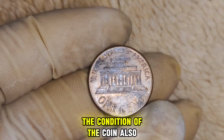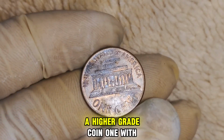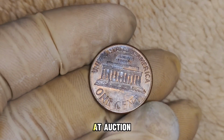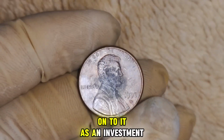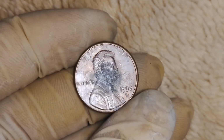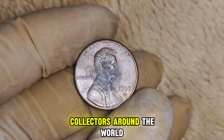The condition of the coin also plays a big role in its value. A higher grade coin, one with little wear, can fetch a much higher price at auction. Once graded, you can either hold onto it as an investment or list it for sale at a reputable auction house. Given the coin's rarity, it could attract the attention of collectors around the world.